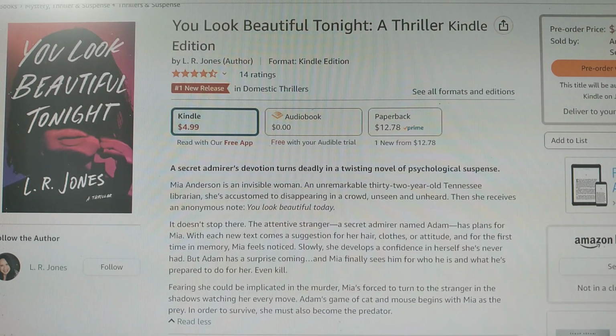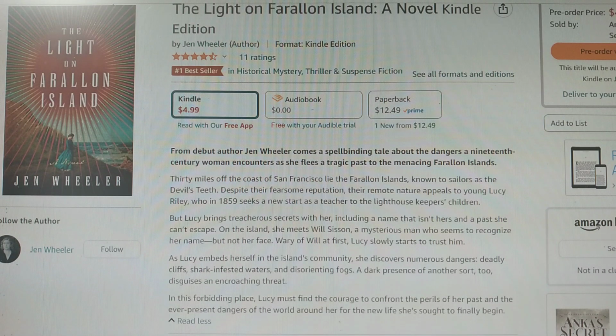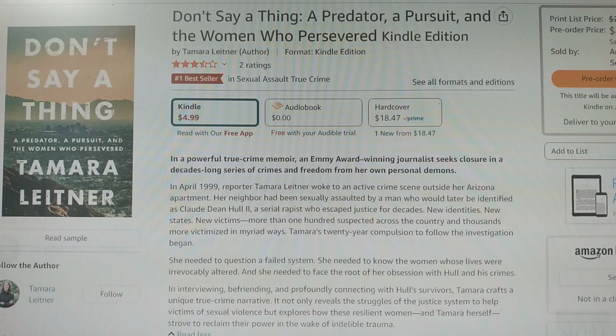Now, this book did sound good, but as I said earlier, in the end, I did choose A Killer's Game by Isabella Maldonado because when I initially read it, it had a Squid Game type effect, and that really interested me. If you're interested in historical mysteries, thrillers, then The Light on Farallon Island might be for you. If you're right now interested in true crime, you could read this, although the subject matter might be too much for some people. It is for me at times.